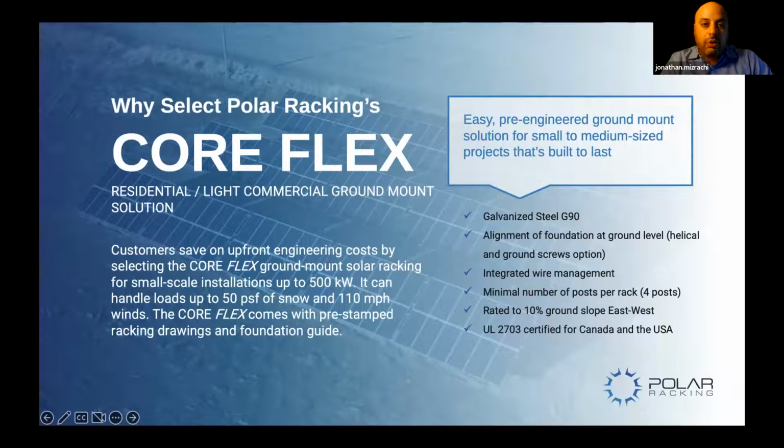So why select Polar Racking's Core Flex, residential and light commercial ground mount? There are a few different reasons. Again, it's an easy pre-engineered ground mount solution for medium-sized projects. So it's that one size fits all kind of mentality, where we design, and we'll show you this, in a 2x8 configuration. Everything is G90 galvanized steel, so you know it's strong and robust. We are able to offer multiple ground solutions, from ground screws and helical piles to even ballasted.